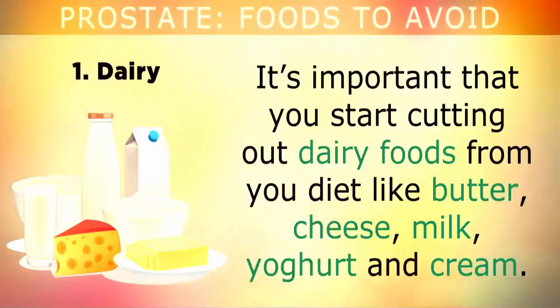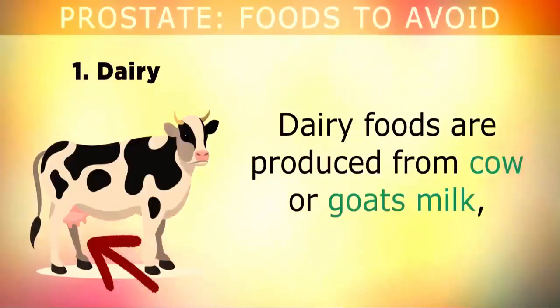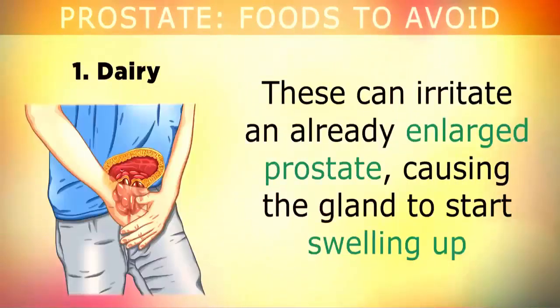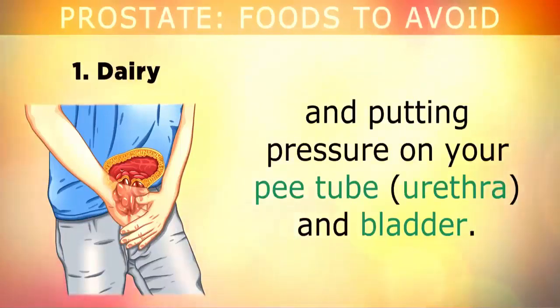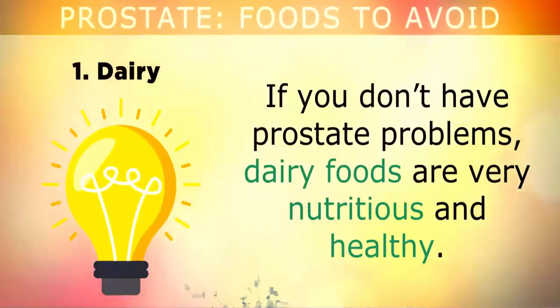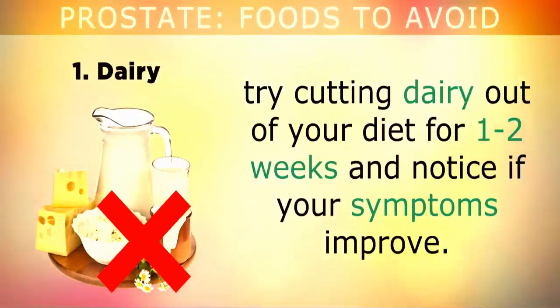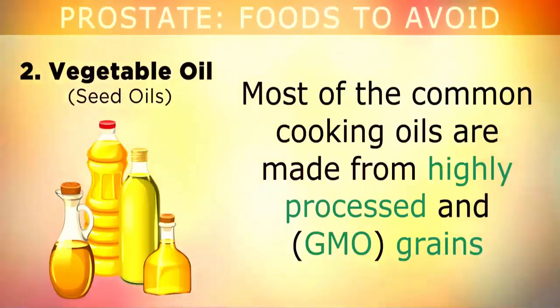1. Dairy. If you have an enlarged prostate which is causing problems with your urination, you must start cutting out dairy foods from your diet like butter, cheese, milk, yogurt, and cream. Dairy foods are produced from cow or goat's milk and contain natural growth hormones to help infant animals to grow. These can irritate an already enlarged prostate, causing the gland to start swelling up and putting pressure on your pee tube and bladder. If you don't have prostate problems, dairy foods are very nutritious and healthy. However, if you do have prostate enlargement, try cutting dairy out of your diet for 1 to 2 weeks and notice if your symptoms improve.